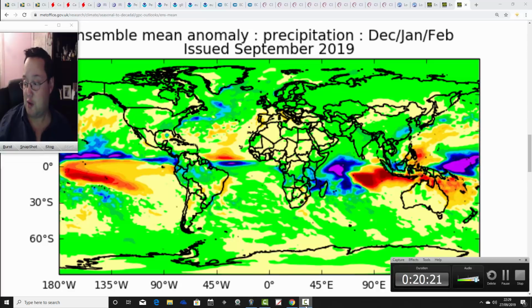So we started off quite interesting with this first winter 2019-2020 update, as the first couple of models did hint at something a little bit colder, I reckon, particularly, of course, CanSIPS, but also the Brazilian model and possibly IRI probabilities too. But then after that, everything else really was going for milder than average.